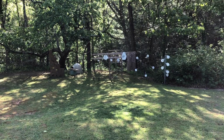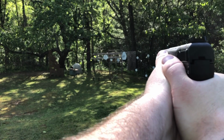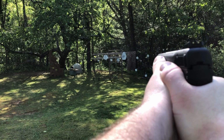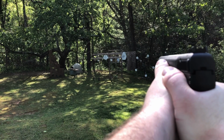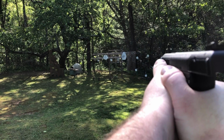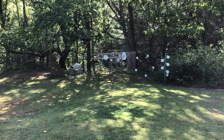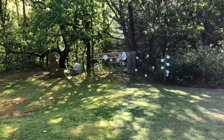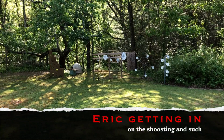All right. Here we go. Silhouette. Oh man. There we go. FN sitting a little on the low side. I do like the Ruger front sight better just because of the bright greenness. But let's load back up and get some more rounds out. All right. So we got Eric offset here, and here we go. Ooh.